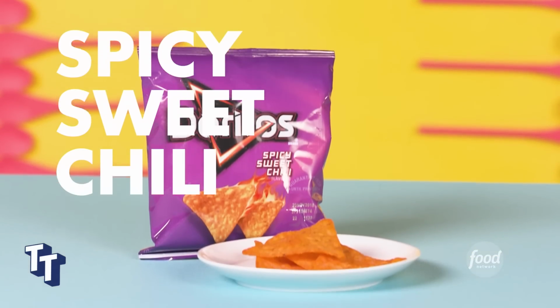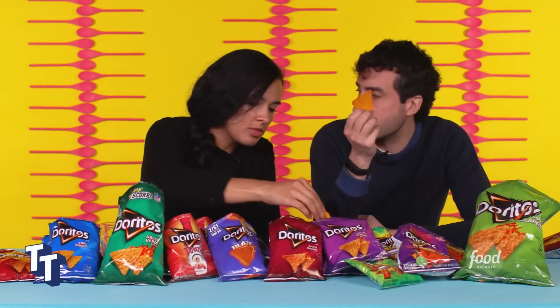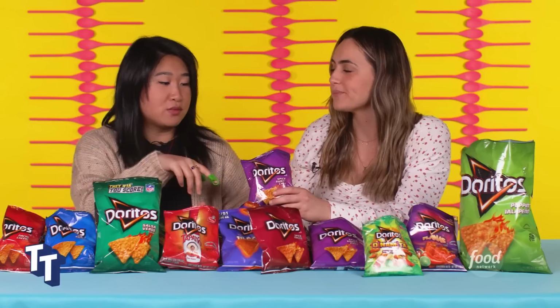Now we're on to my second favorite of all time. Spicy sweet chili. So we already determined that the Blaze was spicy sweet, but this one is saying it's spicy sweet. I do like that one. You thought this tasted like takeout. It tastes like I just got Thai takeout. But this one's kind of like a punch of flavor.